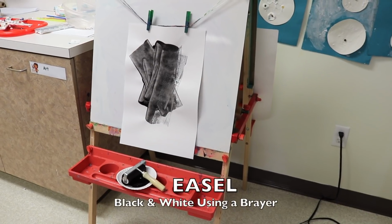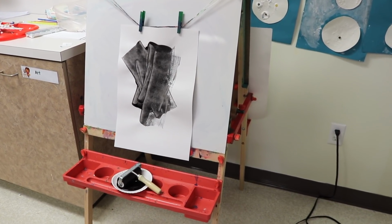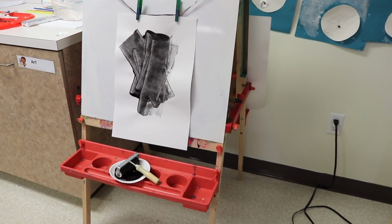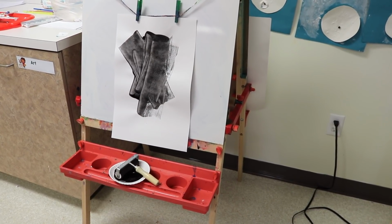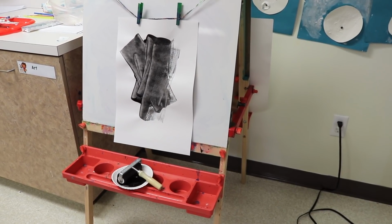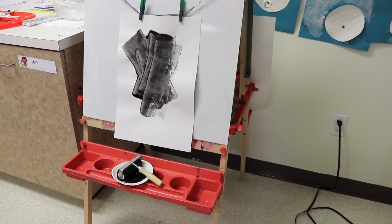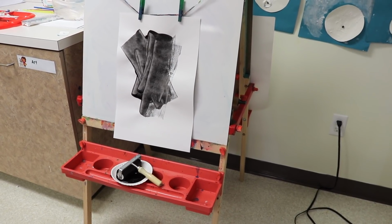On our easel, since we're talking about penguins, we're also talking about black and white. So we are going to use a brayer, and we're going to roll black paint onto white paper, and then later in the week we will reverse it and we will roll white paint onto black paper.